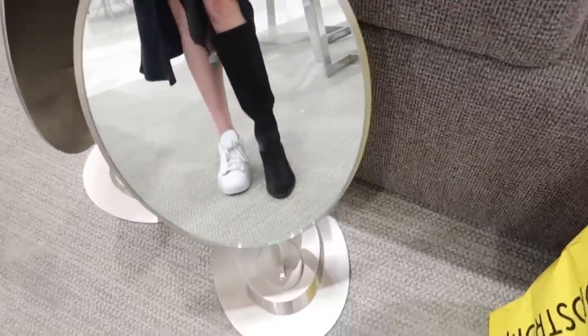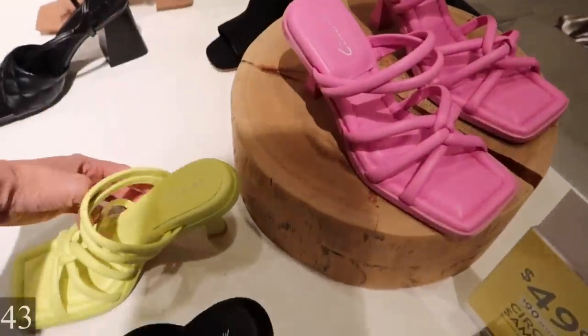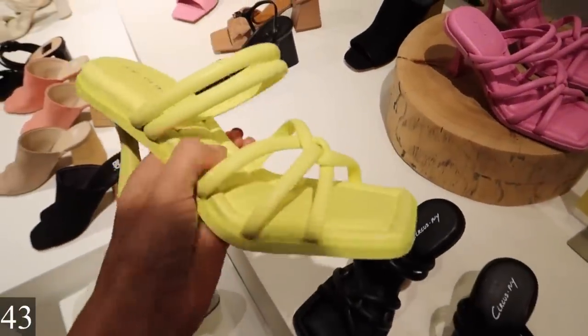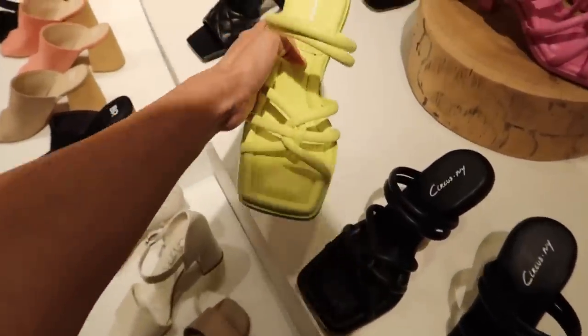They're nice. Let's try this on because these ones look really cute. And the cushion, oh my gosh, I can tell that they're going to be super comfortable.